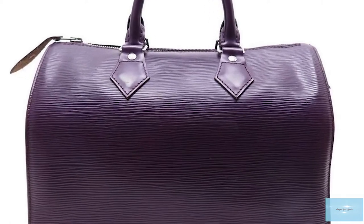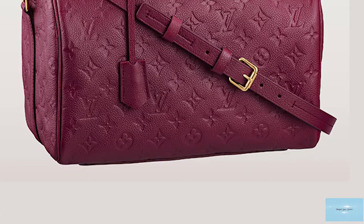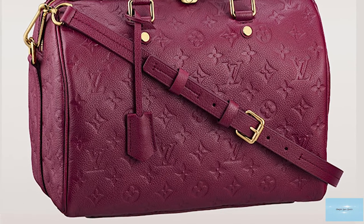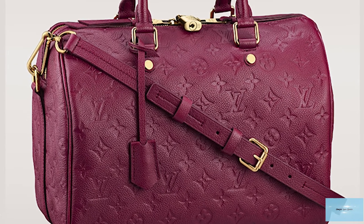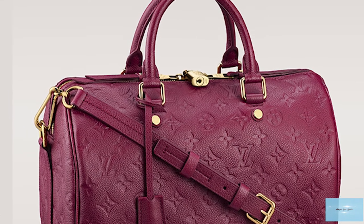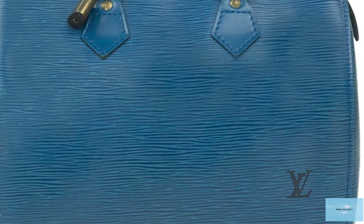The Express was a pure travel accessory, designed for more personal effects, so that travelers could keep their travel essentials close. The Express was then adapted once again to meet the demands of the busy women of the time. With that, in 1932, the Express was renamed the Speedy. A year after its debut, Louis Vuitton reintroduced the Speedy in the monogram canvas.